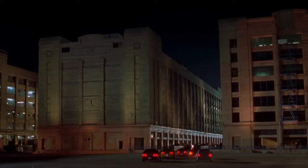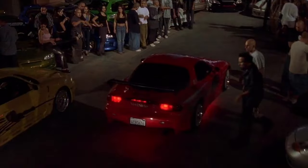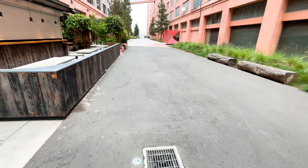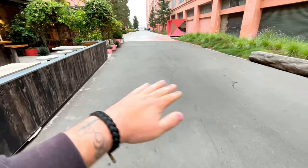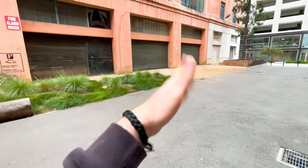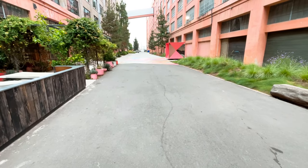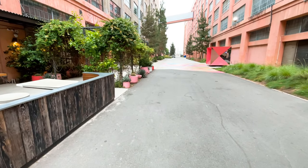At the same time, Dom and crew come rolling in from that direction. Sort of an overhead shot that I can't get of Dom and his crew rolling into the meet here. And I wanna say they probably stopped somewhere in this vicinity because Brian was parked back there and they go past him. So, Dom revs up his engine, stops, gets out, shakes a couple hands, starts mingling with some people.